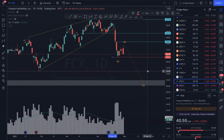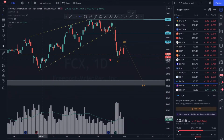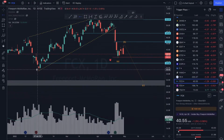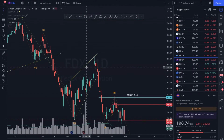So FCX, I'm watching the 39.51 level to break the downside, and then the next level here is 37.56. 37.56 is the next level, and then 35.47 is the next.